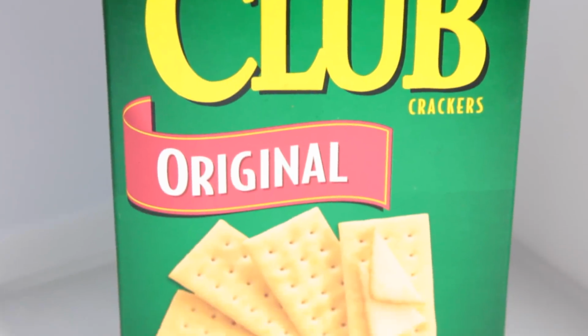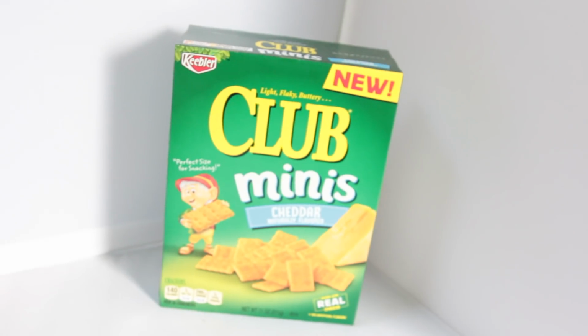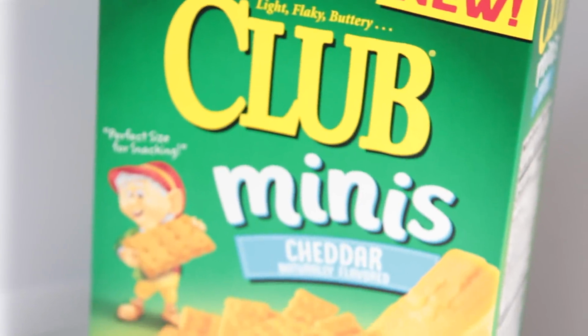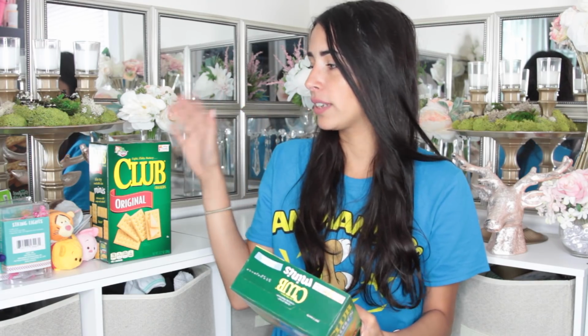I usually eat these with chicken salad or tuna salad. So the expiration date is September 19th on this, so I do have a little bit over a month to use this. And then the other item that I got, again from Keebler, is their Club mini cheddar crackers. There is an expiration date of September 16th on this, but for $1, totally worth it, and I know I'll be able to eat it before the expiration date.